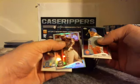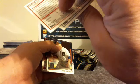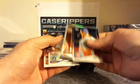Chris Colabello for the Twins. Sepia, 75/75.